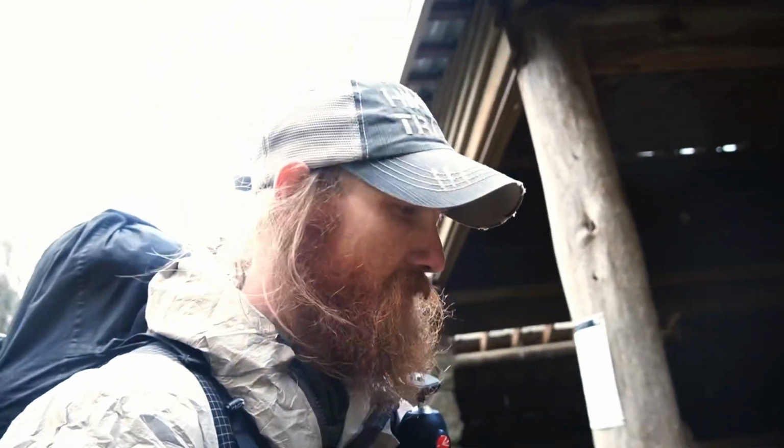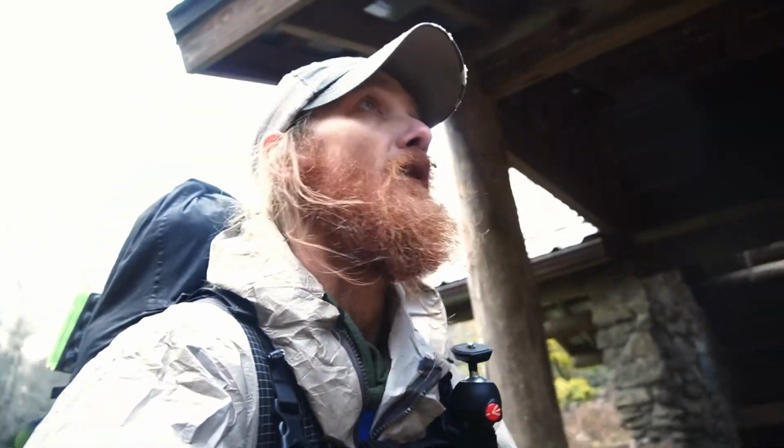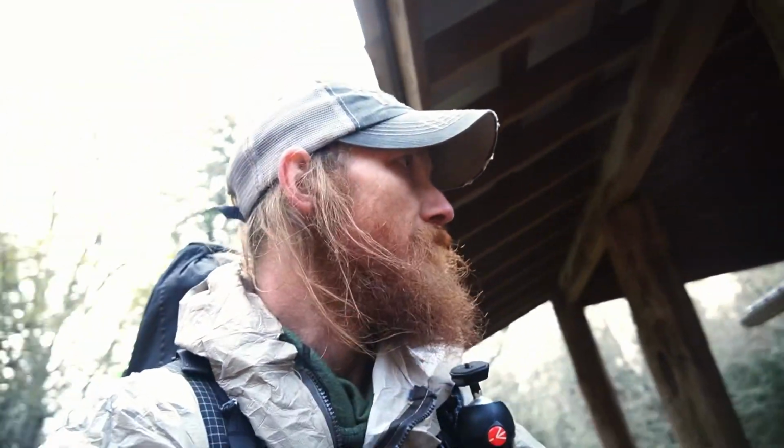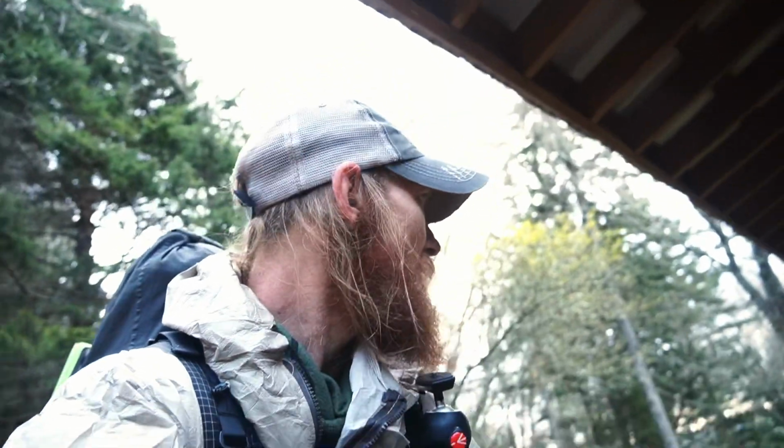Just finished packing up. It's been raining on and off all morning. Well, ever since before daylight. But, yeah. Slept pretty good last night, and there was another hiker here that's hiked a bunch of trails, and it was awesome talking to him for a while.